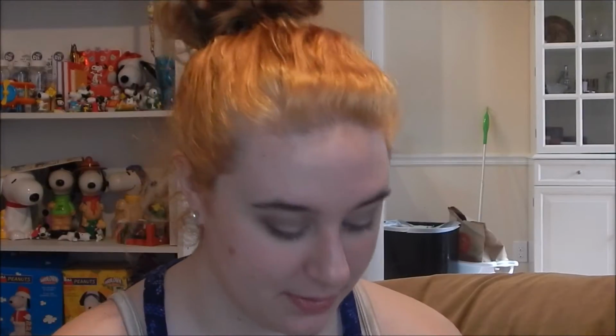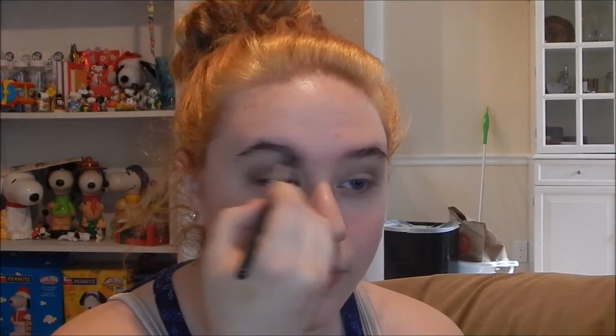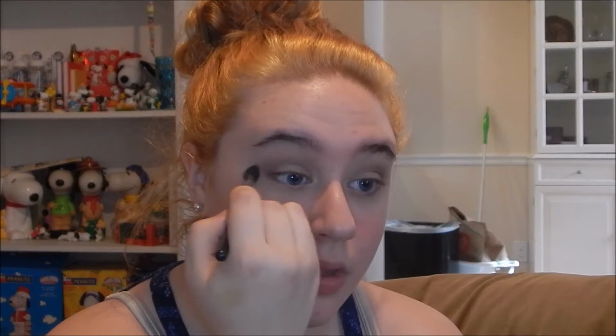Now this is the part where I'm gonna blend. I'm gonna take this peachy nude shade, take a little bit of that and go with it on the brow bone and clean all of that up so it's not as insane looking. Yeah, I used the same brush, but I also cleaned it off.